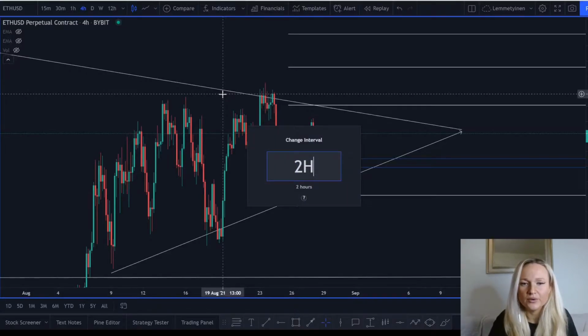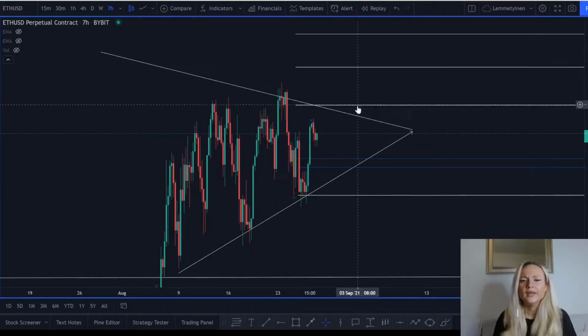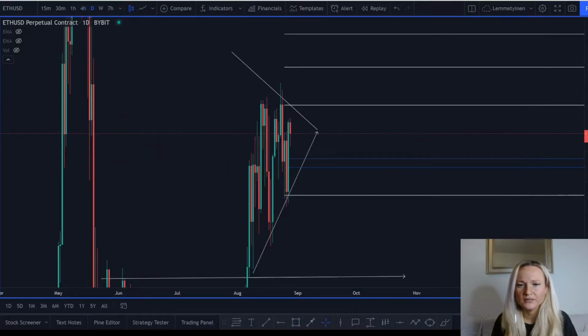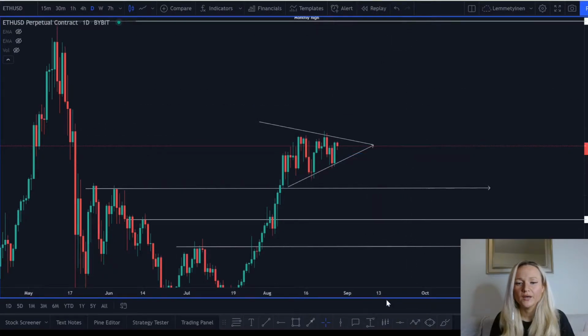We can go to the 2 hour and see how it looks because I want to see how the candles look on the higher time frames, and I do believe that we can come down a little bit more, but on the overall picture that we do have, the market is just going sideways. It's still going sideways, but it's still making our higher lows around here. So what we are waiting for right now is to see if the market will break to the upside or if it will break to the downside.